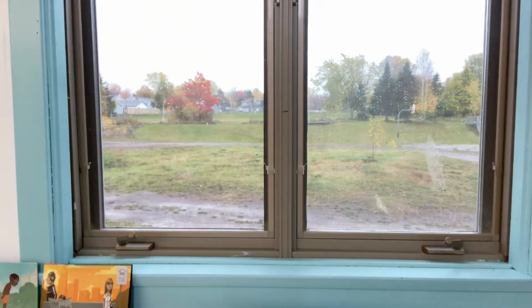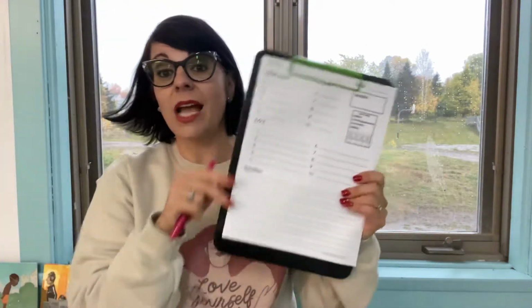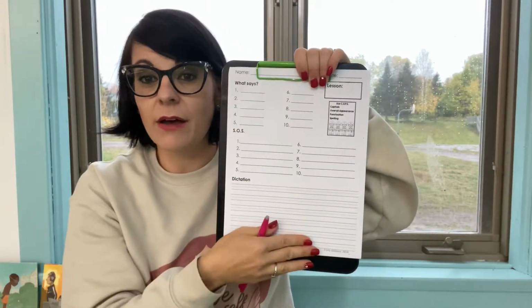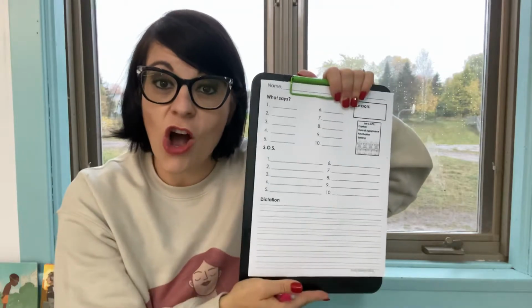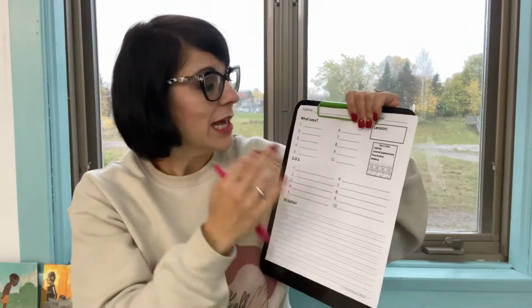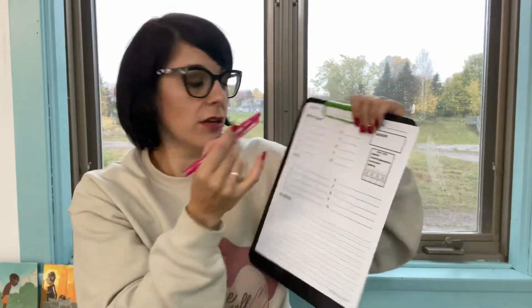Okay, the next thing, a clipboard. And this is going to be an example of their dictation sheet, which you will print off from my website, okay? So these will be included for free. This is when we do our dictation, when we do our SOS spelling, and our drill. Having a fancy clipboard, you can bling it all out, make a craft out of it, do something fun.